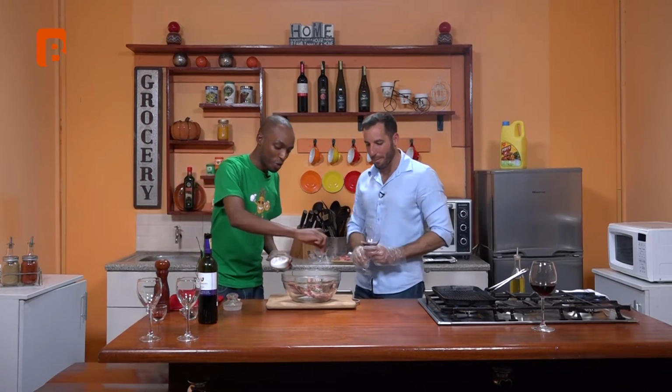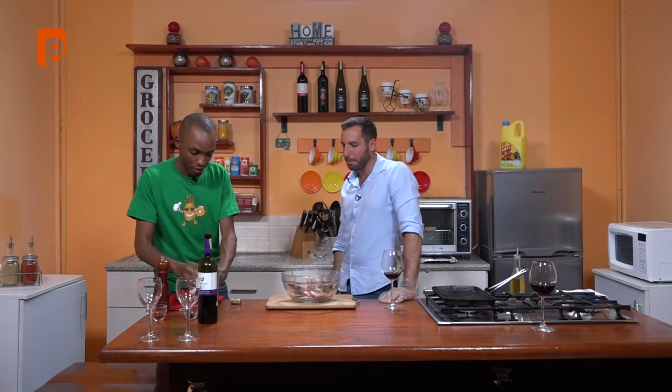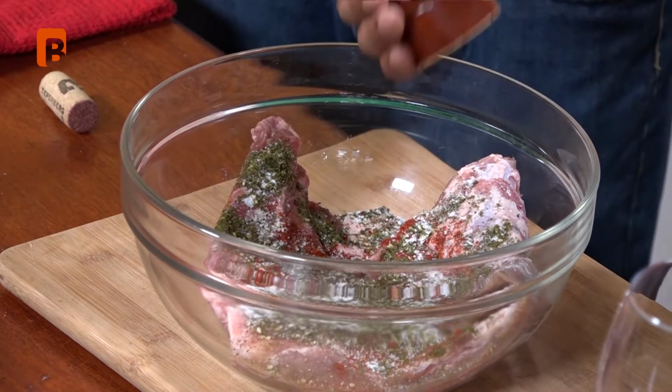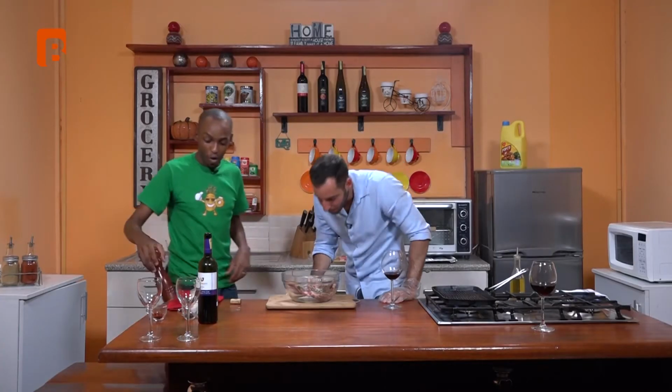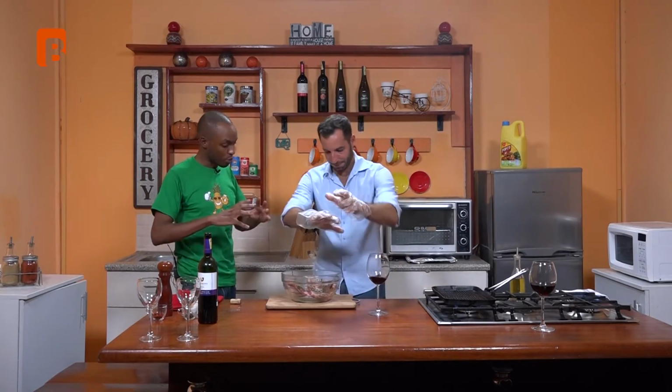Now, just to proceed to season that, just a nice small dash of a bit more salt. And of course, for that beautiful heat, some freshly crushed black peppercorns. Be very, very generous with that. And now, Noam, all I'll need you to do is work your magic into that meat. Of course, being very, very slow, very gentle.